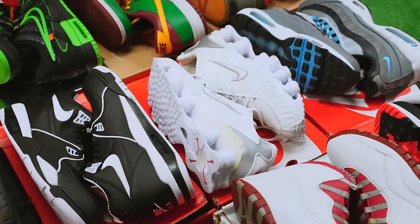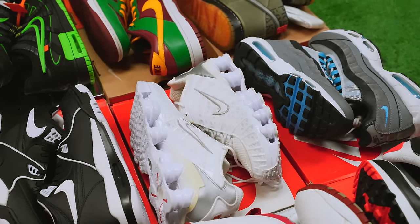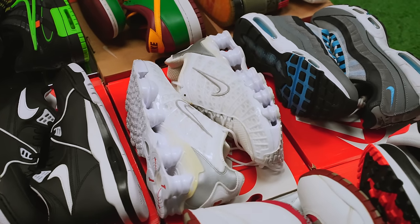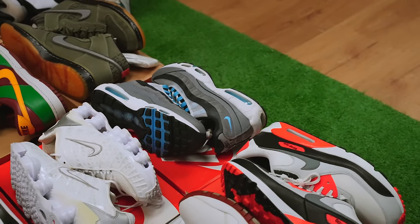We got a nice pair of Nike Shox. Very big into the aesthetic of Nike Shox, Air Maxes, trainers. That's a beautiful sneaker to me, and it took way too long to sell. Air Max 95s next to the Gore-Tex Air Max 90.